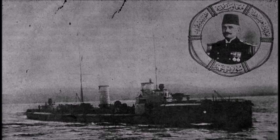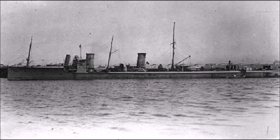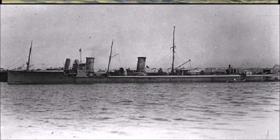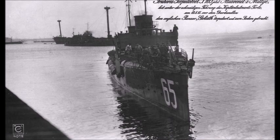Now, later on, the Muavenet-i Milliye class of destroyers were temporarily decommissioned at the end of the Ottoman involvement in World War I in late 1918, and all four vessels were later stationed in the Golden Horn during the Allied occupation of Turkey from 1919 until 1920, before the start of the Turkish War of Independence. Afterwards, they were incorporated into the post-war Turkish Navy after the end of the Turkish War of Independence.